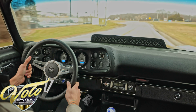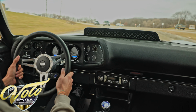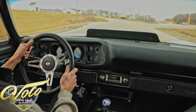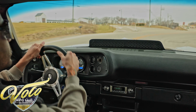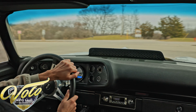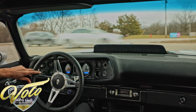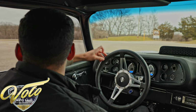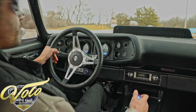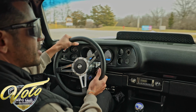Feels solid over the bumps. Steering feels nice and tight. Power brakes are very responsive. I don't feel them pulling left or right. We're just gonna kick back until the traffic passes and then go for it. Seats are very comfortable. All right, let's see what she does.